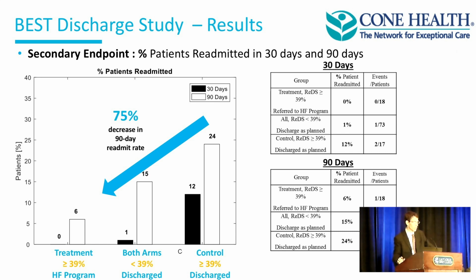So if you looked at the treatment arm, these are people who had a ReDS reading greater than 39. What happened to them? They were seen by the heart failure doctors, their medicines were titrated, and they typically spent an average of 2 more days in the hospital before they could go home. In that group of 18 patients, there were 0 readmissions if we got involved prior to discharge. If you then go down to the control arm, these are the people who were discharged, the number was blinded, and we went back and looked at it. In the control wet arm, 17 patients, in 30 days, 2 of those 17 patients were readmitted, for a readmission rate of about 12%.